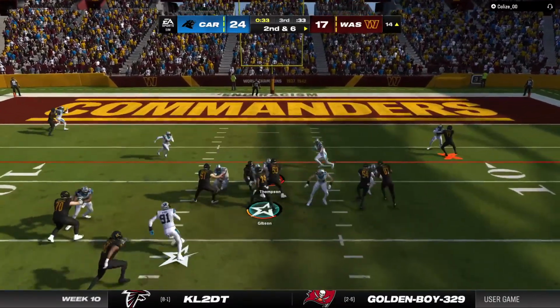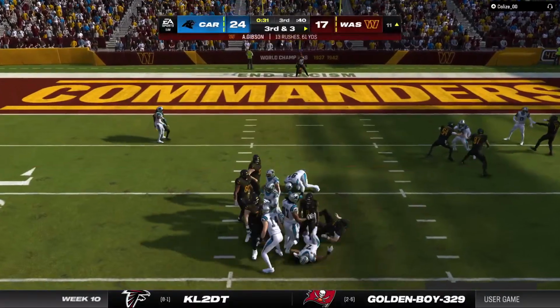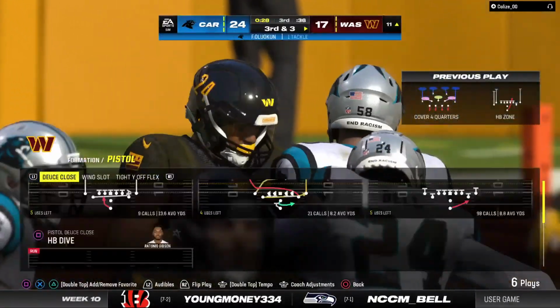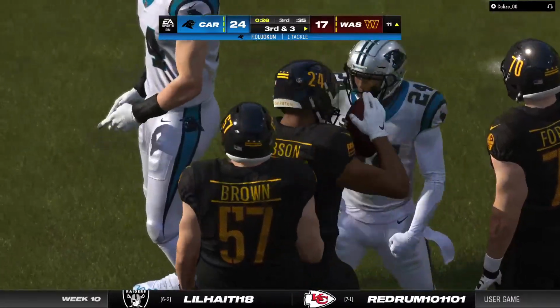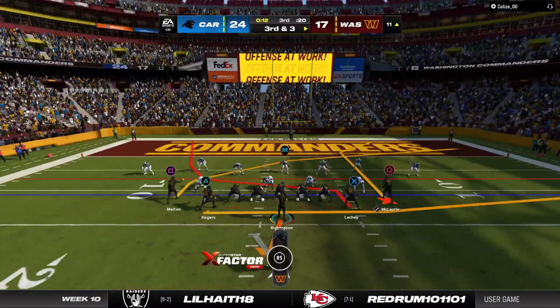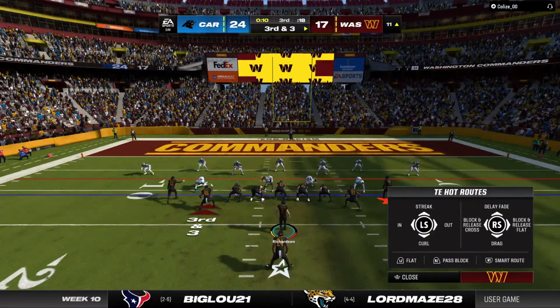On second down, here's Gibson again. And he'll get about 3 just outside the 10, stopped at the 11. Just not a whole lot of room to operate there on that carry. No, not at all. They did a really nice job staying in their proper places and not allowing any lanes to open up.